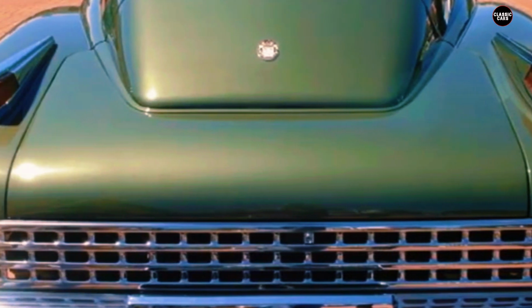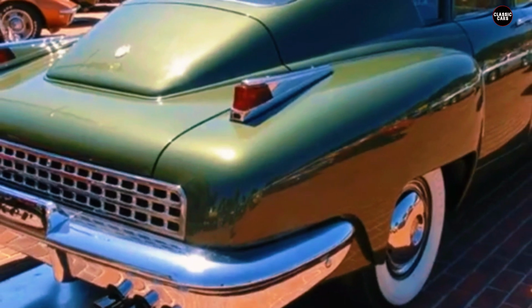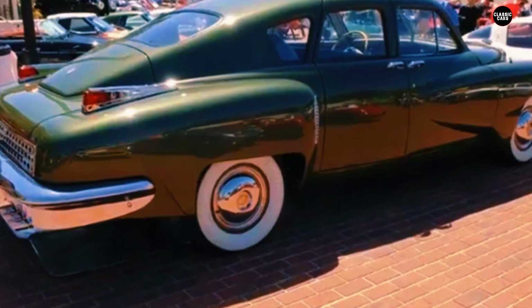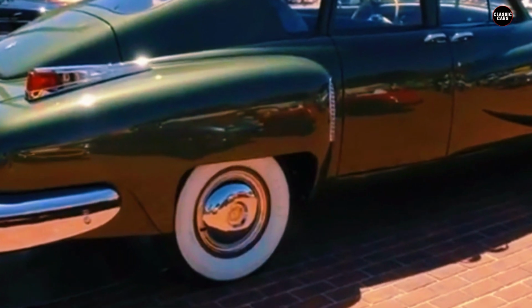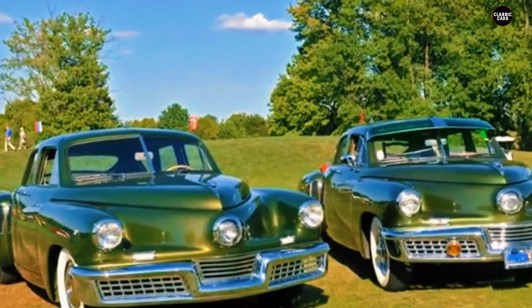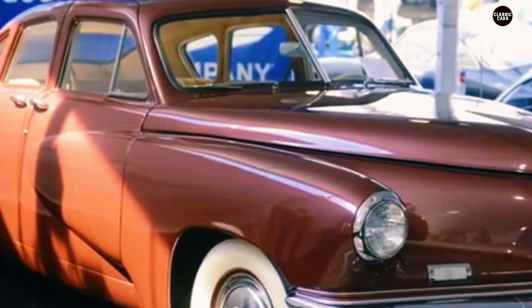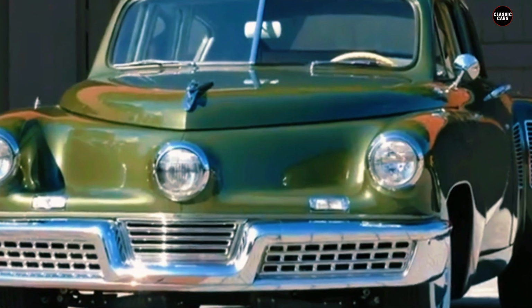Preston Tucker, a charismatic and visionary entrepreneur, set out to revolutionize the automobile industry with his radical new car, the Tucker 48. Dubbed the Tucker Torpedo in its early stages, this vehicle promised to be unlike anything the world had ever seen. The Tucker 48 was designed with a host of groundbreaking features that were far ahead of its time. One of its most notable innovations was the placement of the engine at the rear of the car.